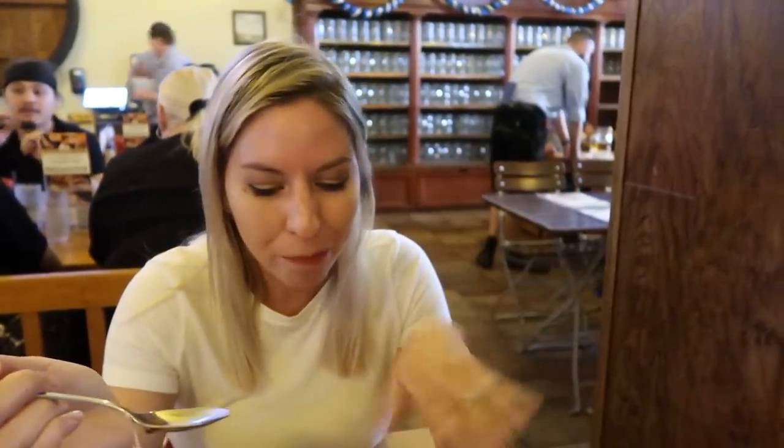You're not a chocolate person, right? I'm actually not. But I know that German chocolate cake is like very traditional. Yeah. This is amazing. No regrets.